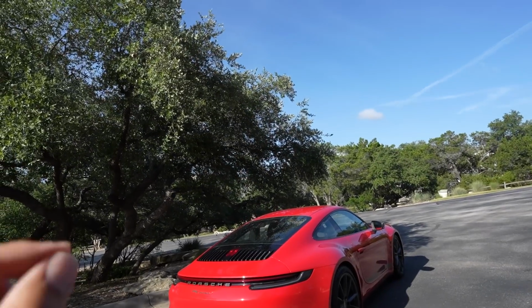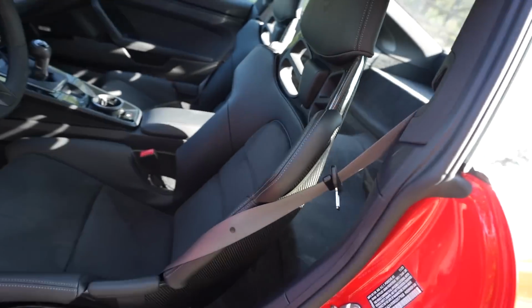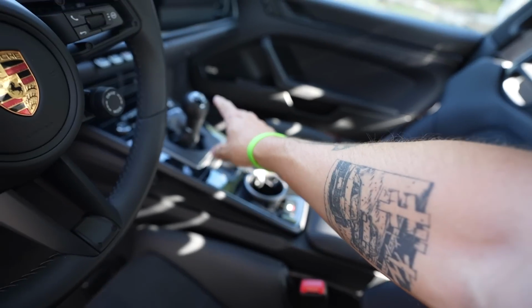Now, the Carrera T is one of the newer models in the lineup, but spec'd really nicely. Very much a driver's car. Let me show you guys why. And this is just a couple of the reasons here. Now, this specific model has been spec'd with the carbon bucket seats, which are fantastic. It comes standard with a 7-speed manual, but you can option it with the PDK.